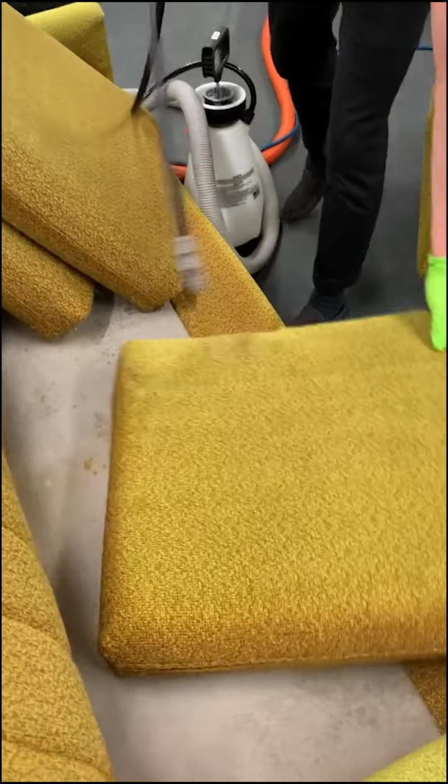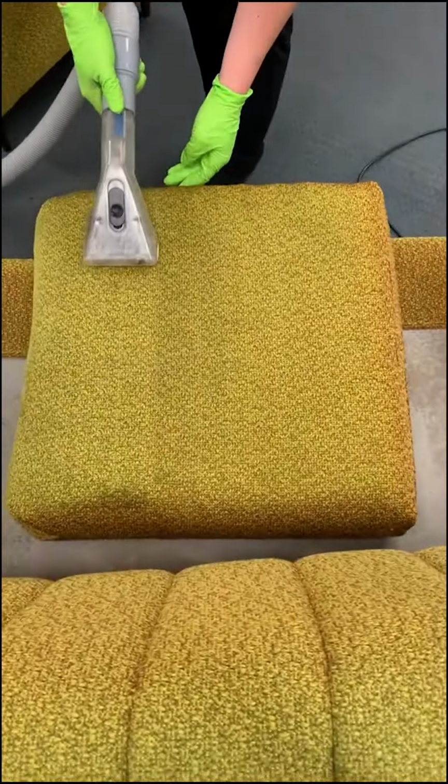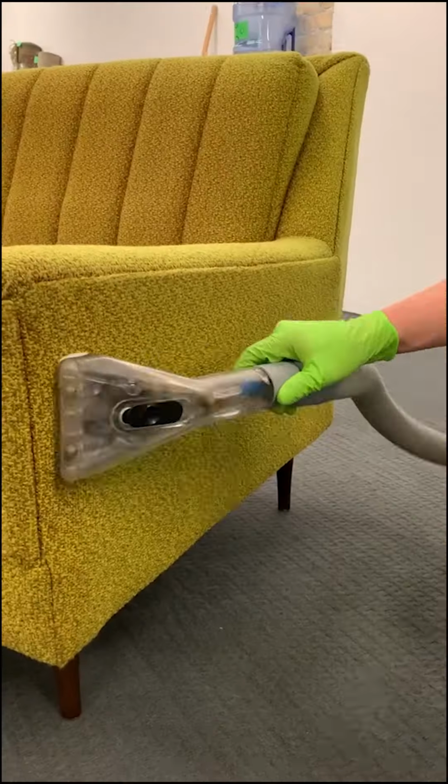You can see here that both pieces actually have some pretty severe sun fading, which is pretty normal with older pieces like this, and unfortunately, cleaning will not remove that. Thankfully, my client understood and was not looking for a miracle. They just wanted it freshened up and steam cleaned.